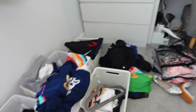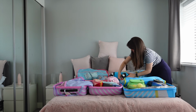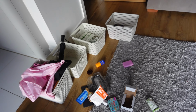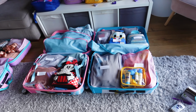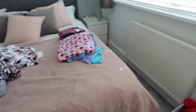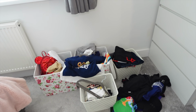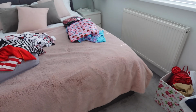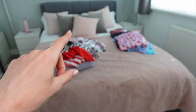Now, I think this is a right old mess. Normally I pack in here, but I think I'm going to pack downstairs this time and then leave the cases in our dining room, sort of behind the seats, because otherwise we end up with a massive pile in the corner of the bedroom, and we have still got 2 weeks till we leave, and it's a pain. We end up falling over things. So I think, because that's what I did before Florida, I'll do that again because it worked quite well.